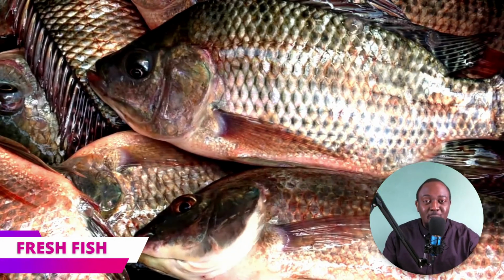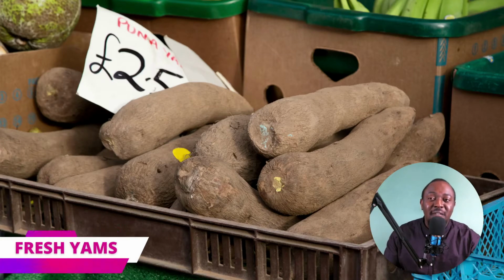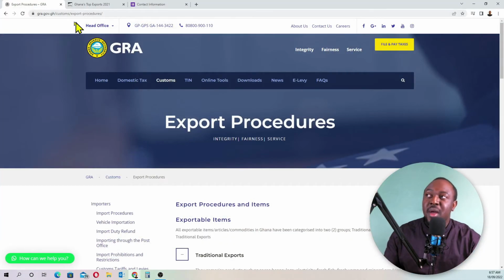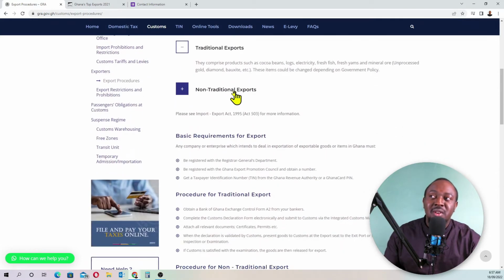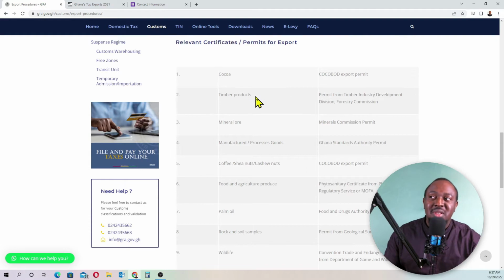You need certain permits to be able to send fish from Ghana to any part of the world. And last but not least, we have fresh yams. Fresh yams is also a traditional product, and you need special permits. How did I get this information? When you go to the GRA website, under export procedures, they've got traditional export, non-traditional export, and also any documentation you need. Relevant certification and permits to export are all here.